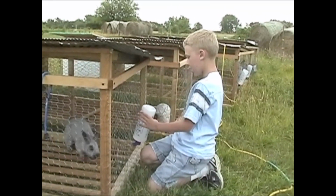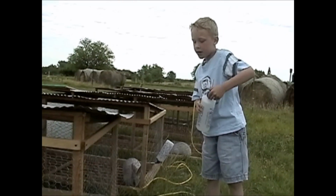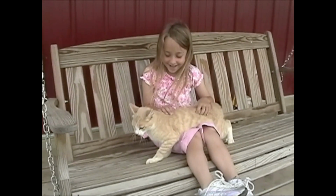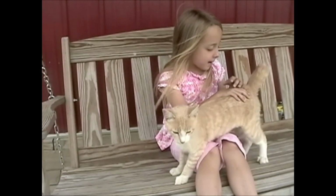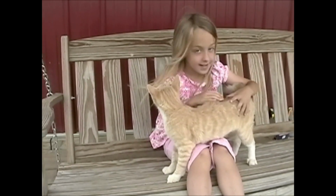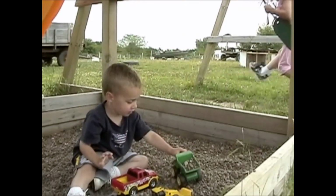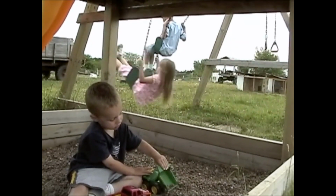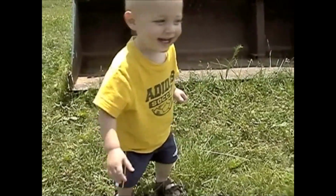Hey Caleb, what you doing? Taking care of the rabbits. What do you have to do to take care of your rabbits? I have to water them and feed them. How old are you? 8. You're 8. Anna? Hi. What are you learning how to do on the farm? Take care of the kitties. And what do you do for that? We feed them and I water them. And how old are you, Hannah? 6.5. What you working on, Isaac? A house. A house? Yeah, and a field. What do you want to do when you're big? Drive a tractor. How old are you now? 3. Here's our littlest farmer. This is Jonathan. He's a year and a half.